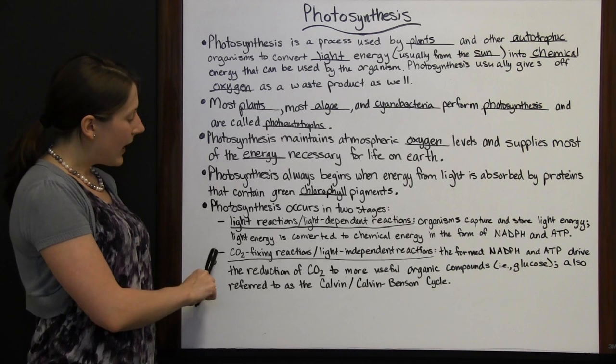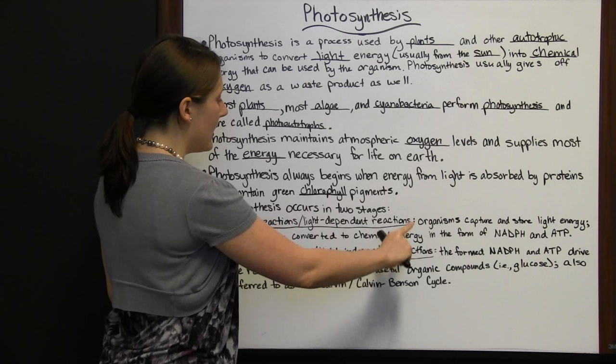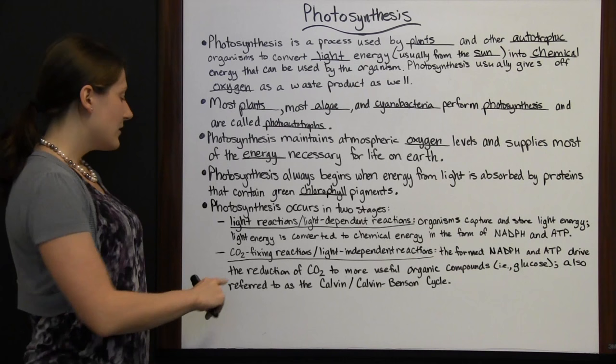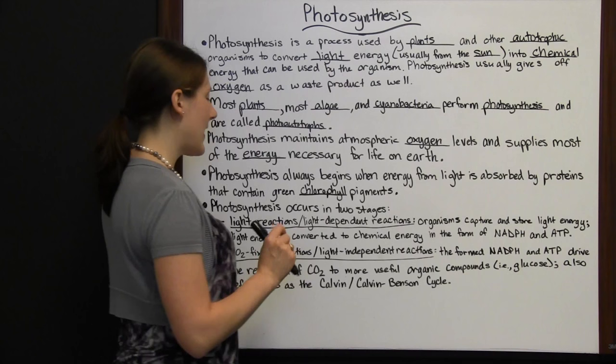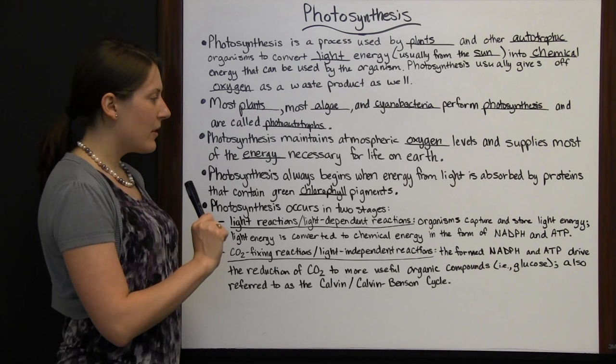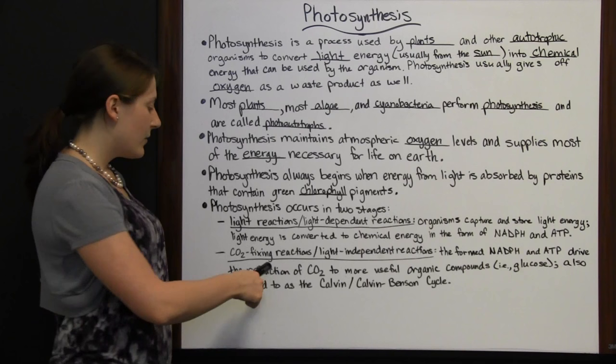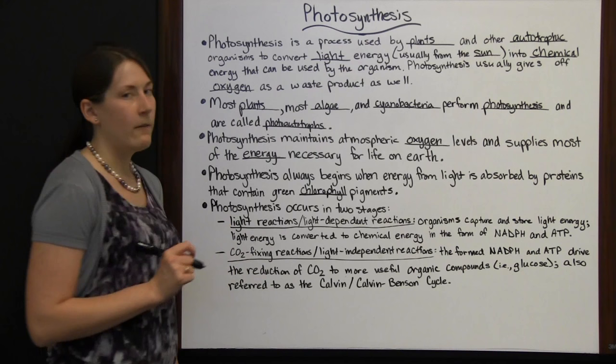In the carbon dioxide fixing reactions or light-independent reactions, these are ones that can happen even whenever light isn't present, as long as there was some energy harnessed in that plant already. So these don't have to happen while there is light present supplying energy. They can happen later. And this is when the formed NADPH and ATP, already stored in that autotroph, drive the reduction of carbon dioxide to more useful organic compounds, such as glucose. And they're also referred to as the Calvin or Calvin-Benson cycle. So when the carbon dioxide is reduced, that process can be called the Calvin or Calvin-Benson cycle as well.